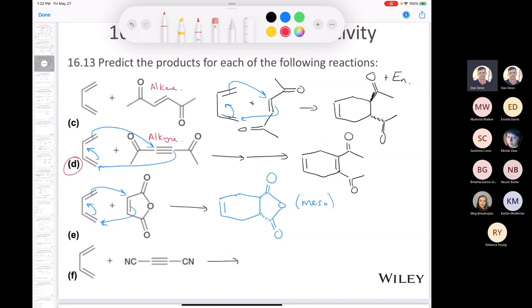Let's draw them. Oops, that's not very pretty. Like that, and like this. And then let's draw our product, which looks something like this. We have a double bond here. And then we have our two nitriles coming off, just like that.